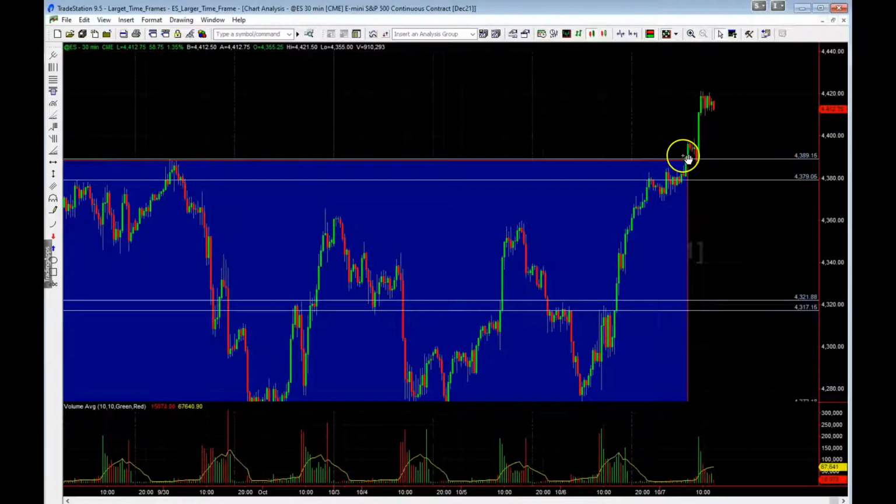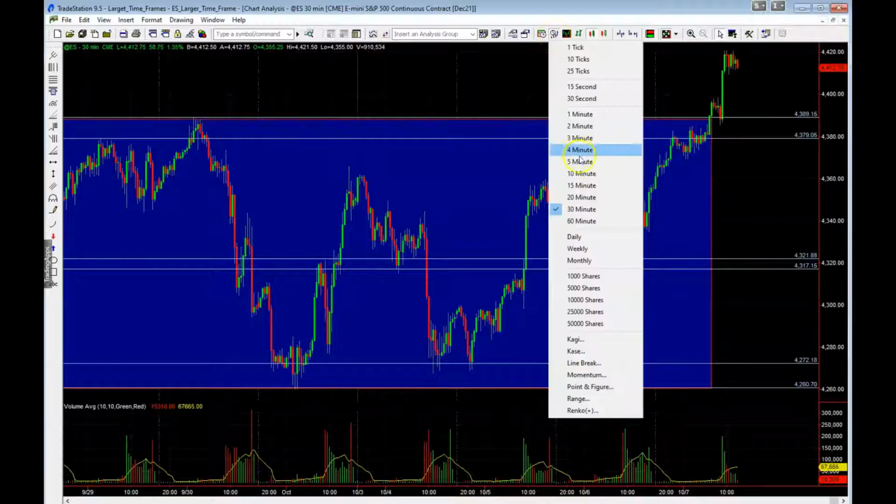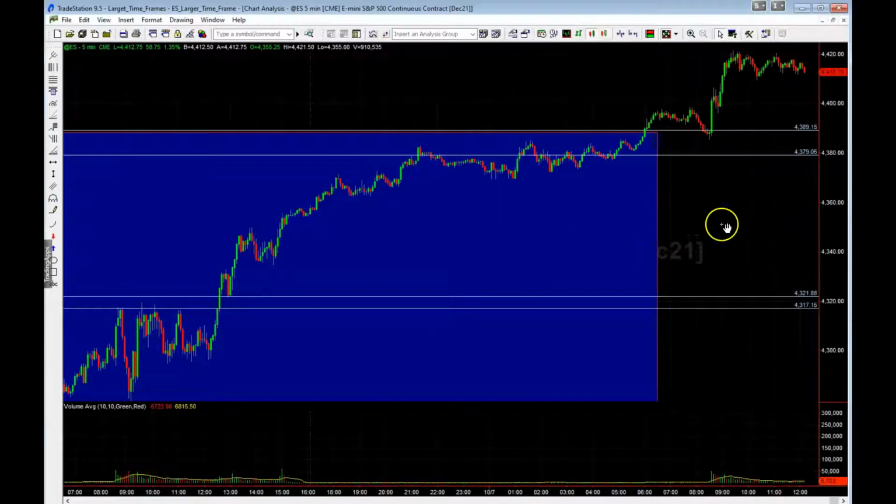Now, you might say, well, how could I get on board? Well, if you know that this is a huge area that we're breaking out from, the same concept as this pullback that held. I can go back to the 5-minute just really quickly, just so you guys are totally aware of what I was talking about.